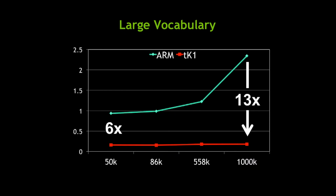And so in this case, when we are doing speech recognition with a 1,000,000-word vocabulary, on the ARM, we're taking more than 2 times longer than real time. On the GPU, we're still much faster than real time. And here we get a speed up of 13x, or 13 times faster than an ARM-based implementation.